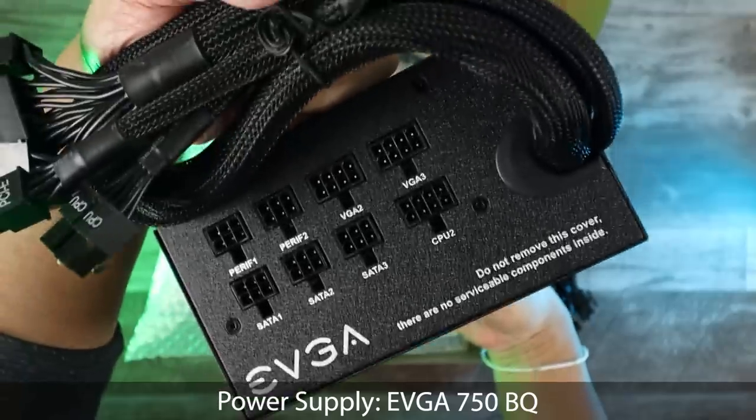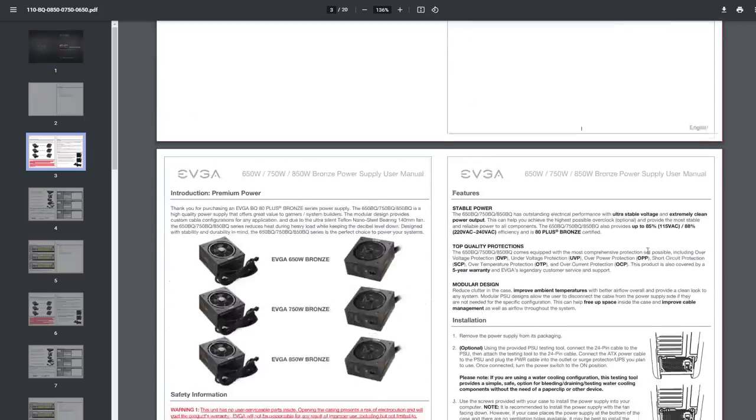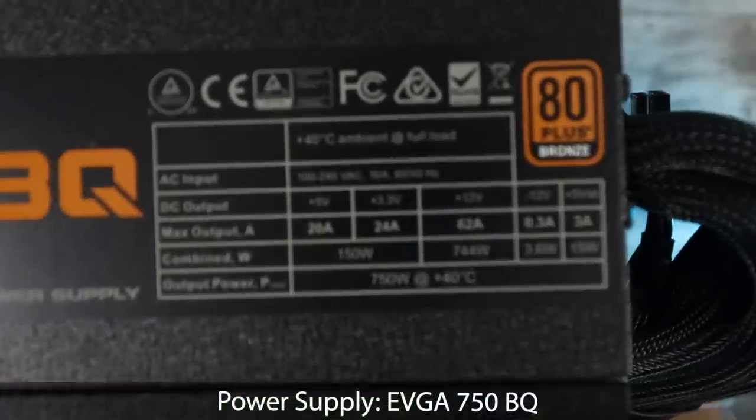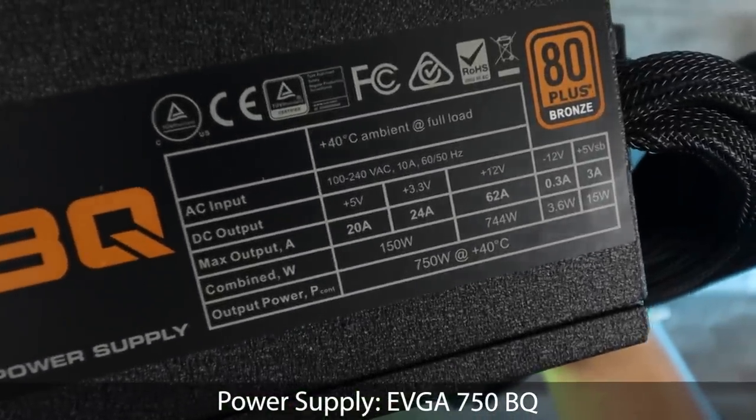This is a budget semi-modular unit with the full suite of protections that you'd want in a modern power supply. These now have over temperature protection, which was the only protection missing in the previous revisions that caused professional reviewers to dock some points off of it, but OTP has been added. 750 watts is definitely overkill for a simple APU build like this one, but the goal here is to eventually upgrade to dedicated graphics, which 750 watts will have plenty of headroom for a wide range of cards down the line. If you know exactly what graphics card you have your eye set on though, like let's say something in the mid-range like the RTX 3060 or RX 6600 XT, you can go ahead and save some money by going with a lower wattage unit.